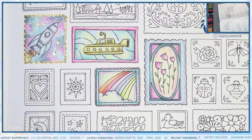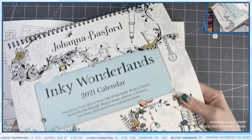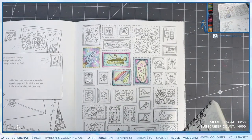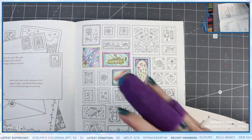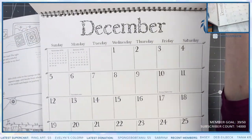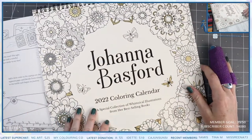2021 here. So this is the 2021. It was kind of based off Inky Wonderlands. Let's make sure I don't have anything. Yeah, we're good. So this is this month. It's got the poinsettias. So this is this year's calendar, so I'll rehang that up. I made you do it. I twisted your arm. But this one is the 2022.